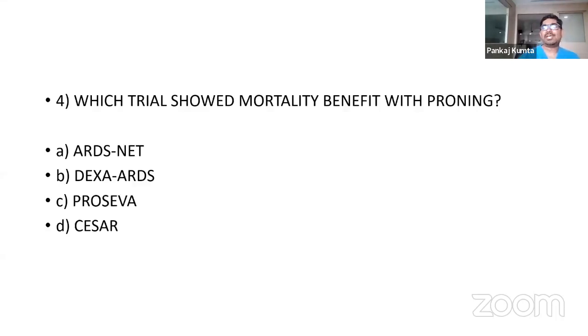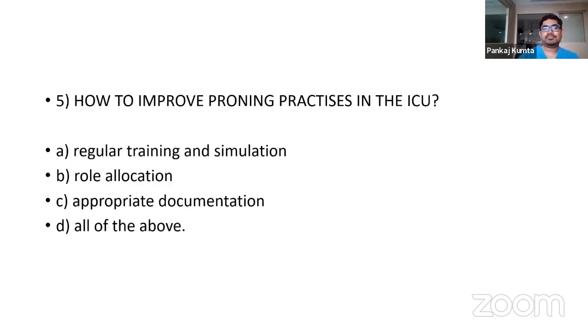All other trials also have shown benefits. ARDS net was the first one which showed the lower tidal volume, high PEEP support. DEXA ARDS, which was done recently for COVID, showed the help of steroid in COVID pneumonia. Caesar trial was done primarily for the ECMO patients, and this will show that ECMO can, to an extent, help in improving mortality.